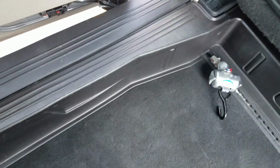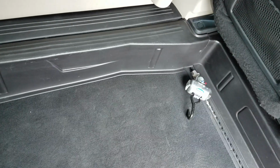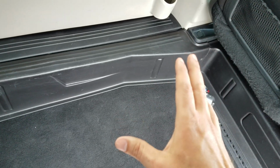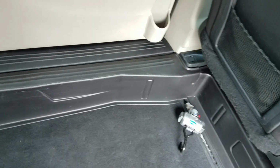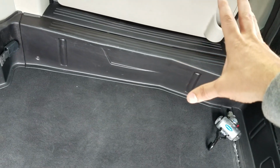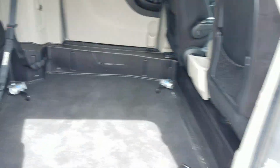I like this firewall here, by the way. It's a nice safety feature. If you have a manual wheelchair and you roll it up against there and you're not paying attention, say it's for you or for a child or even a senior citizen, they can't roll out over there. I've seen accidents happen where people roll out that side of the van when the door's open, and that could be a very bad accident. That's a nice safety feature.